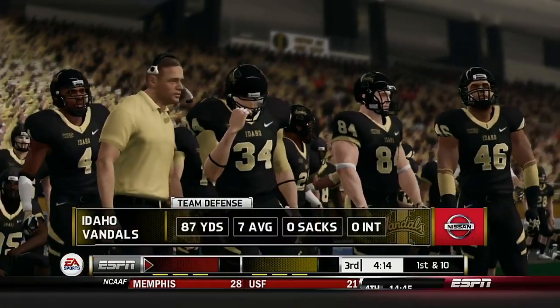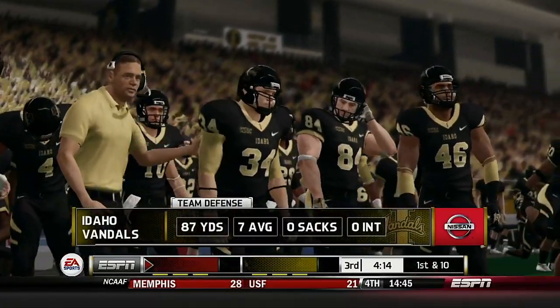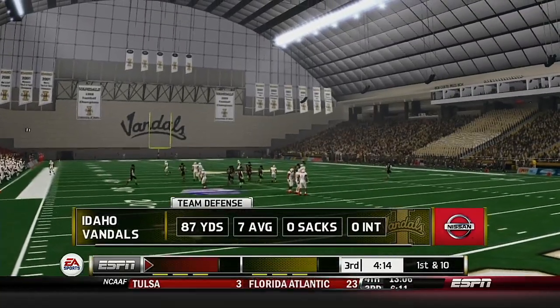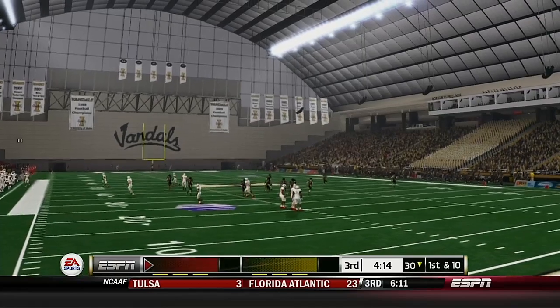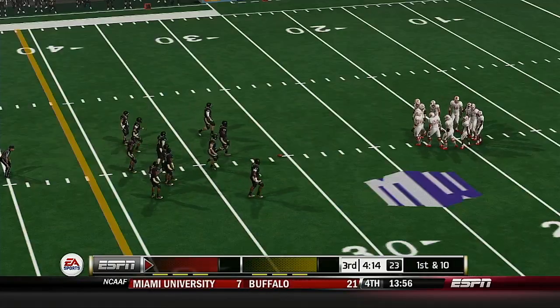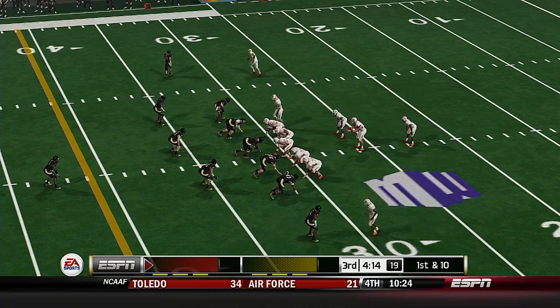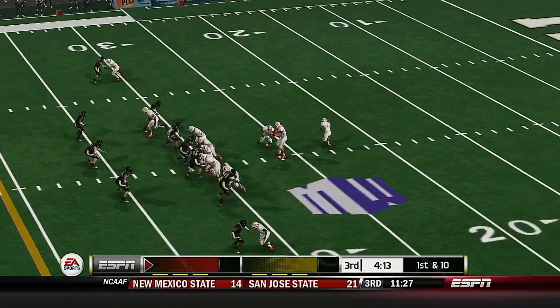Idaho's coaching staff will go out tonight, and I think the offensive coordinator should buy the defensive coordinator his meal. Well, the defense has been great. There's no doubt about it. But I just think that the offense that they're facing, they've just been so conservative, so predictable. It's made it very easy for this defense to have a dominant game.